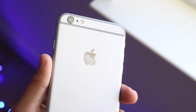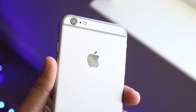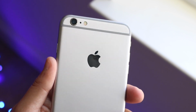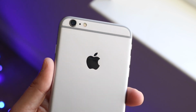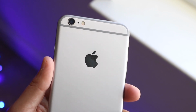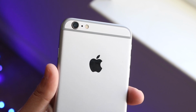Now, one of the biggest downsides of this specific phone is the lack of additional sensors. You don't have a telephoto lens, you don't have an ultra wide sensor, but on top of that, you don't have 4K 60, you definitely don't have 8K, you don't have portrait mode or anything like that. But I will tell you, there's a lot of apps on the App Store, there's a lot of editing capabilities we have nowadays that can make a phone that looks like a 4 out of 10 and easily make it like a 7 out of 10.